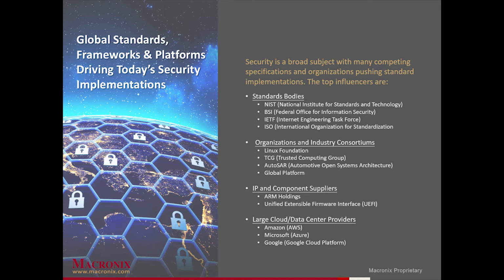And then lastly, there are secure frameworks and secure provisioning processes that target distributed network computing systems, which is one of the foundations for securing IoT devices. And these frameworks and processes are being driven by cloud vendors supplying web management services. Good examples would be Amazon AWS, Microsoft Azure, and Google, the Google Cloud Platform.